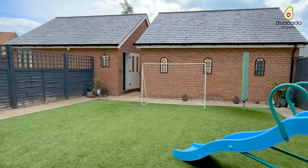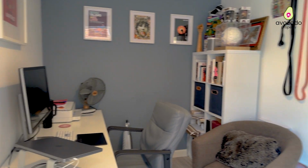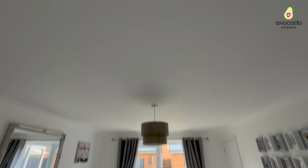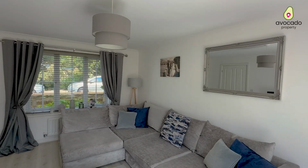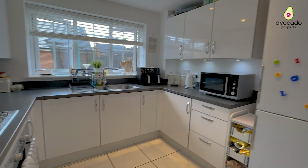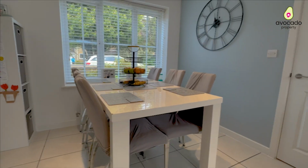There is access to allocated parking and a garage, a portion of which has been made into a home office. Inside there is a dual aspect lounge with double doors that open up onto the garden. The kitchen diner is again dual aspect, bringing sun into the room all day, and even has a decent sized space for a family dining table.